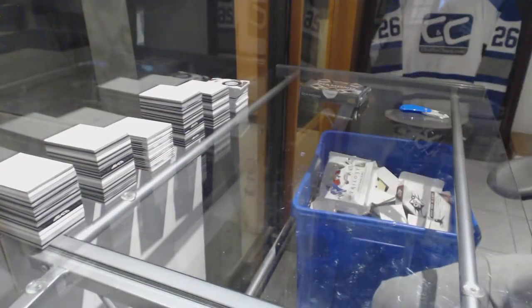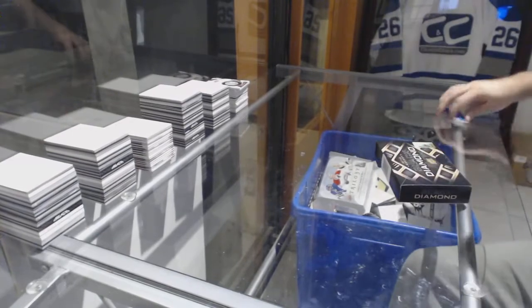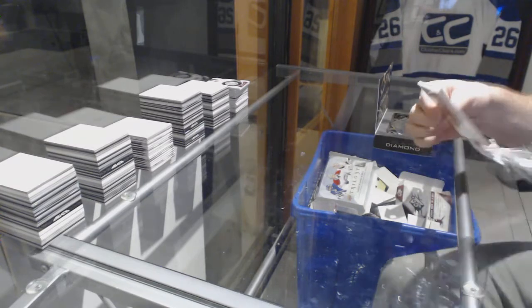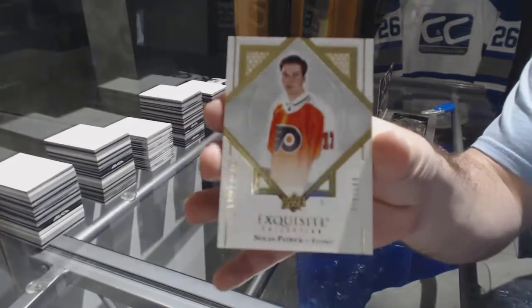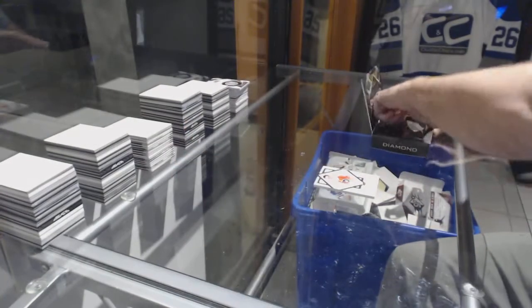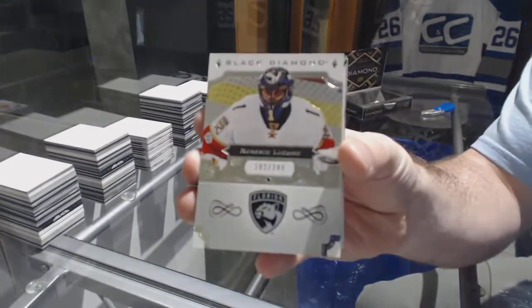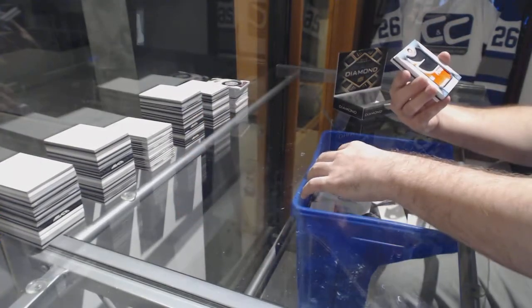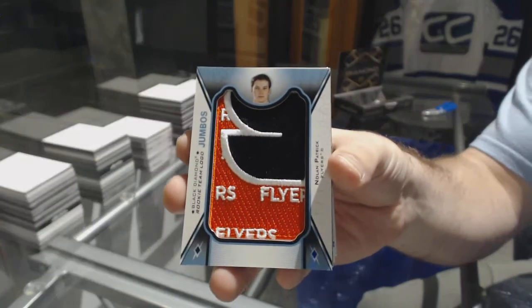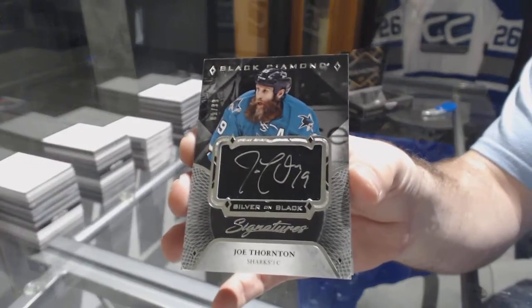Cool. All right, Black Diamond. A rookie to 199 for the Flyers, Nolan Patrick. We've got for the Florida Panthers, 249, Roberto Luongo. For the Flyers, Team Logo Jumbos, Nolan Patrick. For the Sharks, number to 99, Silver and Black Sigs, Joe Thornton.